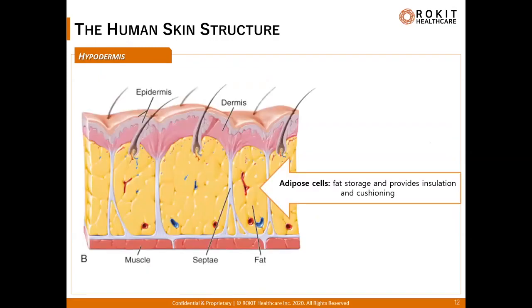And finally, the hypodermis, also called the subcutaneous layer, is underlying the dermis and right above the muscles and bones. Though it is not strictly a part of the skin, those who are interested in creating a human skin equivalent for subcutaneous injection models are often interested in recreating this layer as well. It consists of well-vascularized loose areolar connective tissues and adipose tissues, which function as a mode of fat storage and provide insulation and cushioning for the integument.